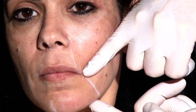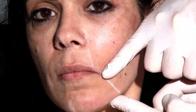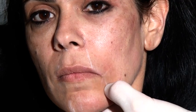So the mandible moves up, and therefore the muscle becomes looser. So the muscle has to contract, pulling down the oral commissure. Oh, I already have a pre-op, thank you.